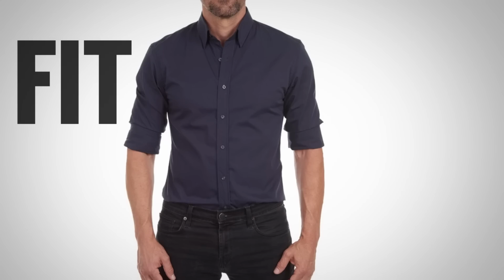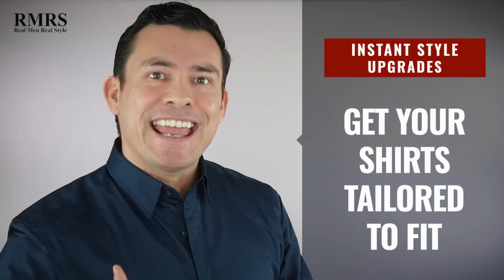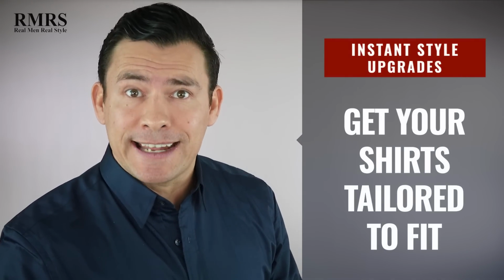Next, let's talk about the fit of your shirt. Gents, over the years, I've stressed this hundreds of times, fit is king. An expensive shirt that doesn't fit you is going to look like crap. Gentlemen, take your clothing to your tailor to get it adjusted. Now, I know some of you guys are saying, Antonio, you don't understand. I've got a hard to fit body type.